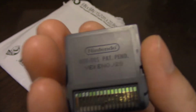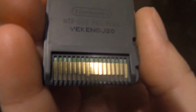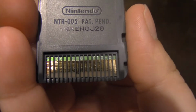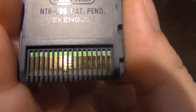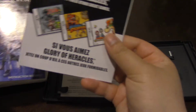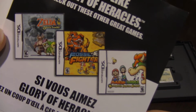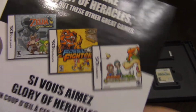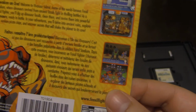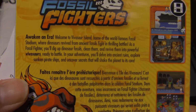And also, of course, did I get what I ordered? Looking at this, doesn't look too bad at all, looks legit as far as I'm concerned. We'll have to see in the 3DS a bit later. The cartridge looks a little iffy once you get a bit close, but look at these. If you like Glory of Hercules, check out these other great games. That's fair. Never played Fossil Fighters. Well, now apparently I'm getting a full view of Fossil Fighters. But either way, that game does look pretty interesting, I have to say.